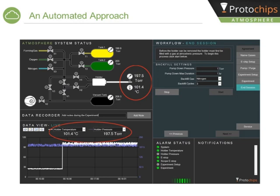In the upper right is the workflow panel. The software is designed to follow a typical user workflow, from initial loading and system check, pump purge cycles and leak checks, to automating the gas pressure and sample temperature during the experiment. All of these functions are user programmable. In the lower left is the data recorder panel. All pressures and temperatures are recorded versus time for the duration of the experiment in a log file.